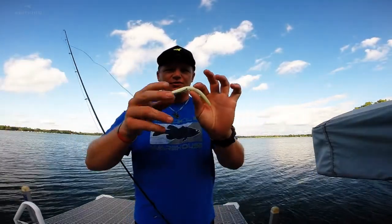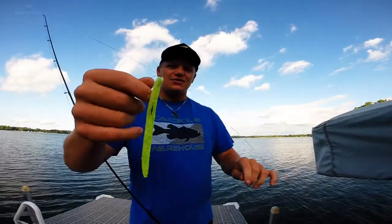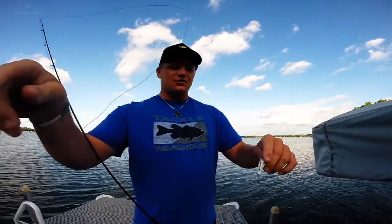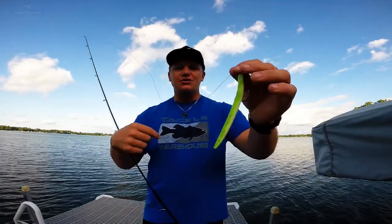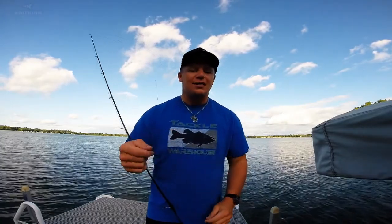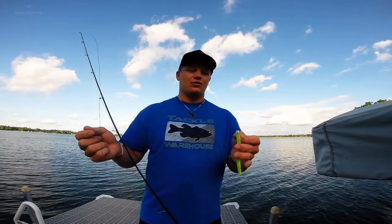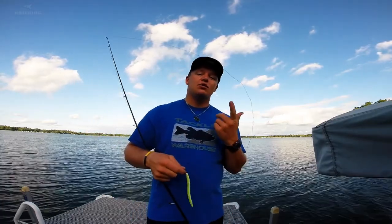Don't set the hook right away, because most of the time he could be just grabbing this tail. I mean, this is a 5-inch Senko here. He can just be grabbing this tail, and you don't know. So what I do is I pull on it a little bit and let him swim with it a little bit. I mean, don't let him swim with it for 2-3 minutes, because then he'll choke it and you might hurt the fish when he chokes it down there. But let him swim with it a little bit.